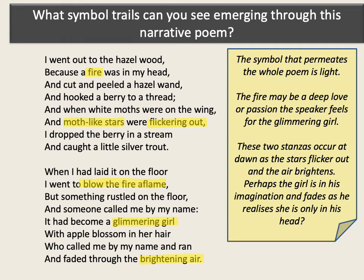The symbol that permeates this whole poem is light. The fire in his head may be a deep love or passion the speaker feels for the glimmering girl. The two stanzas occur at dawn as the stars flicker out, and the air at the end of that second stanza there brightens. Perhaps this girl is in his imagination and fades as he realises she is only in his head. So is the poem very much about imagination, about what he can conjure in his mind, what is real but also what is unreal and imagined. Thank you to that Year 6 pupil from Coastlands Primary School in Pembrokeshire.